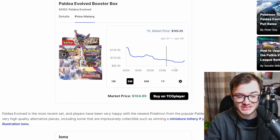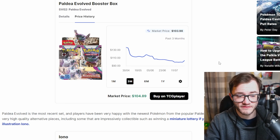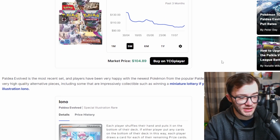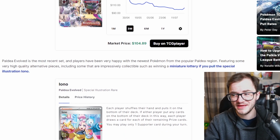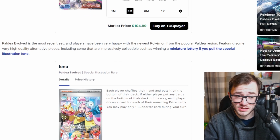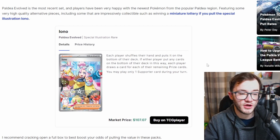It has been dropping since its release. And I think it will continue to drop as more stock hits the shelves, and reprints and the like. Obviously, the Iono is the big money card of the set, and it's actually a pretty valuable card, to be perfectly honest. And like I said, Paldea Evolved is the most recent set. Obviously, it has the special illustration art of Iono.